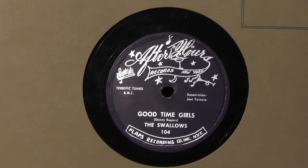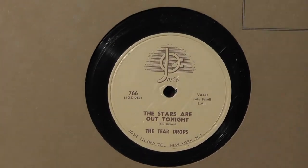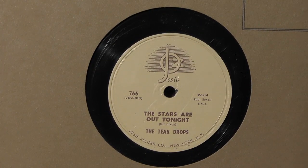7815. The Swallows, Good Time Girls. $250 minimum bid on that record. On the After Hours label, Rainbow Records, The Swans, No More. $150 minimum bid in E+ condition. 7819 on the Josie label. The Teardrops, $75 minimum bid. The Stars Are Out Tonight. Who turned out the Stars?